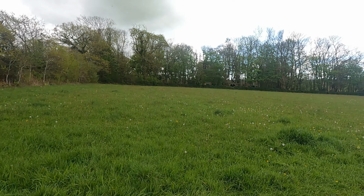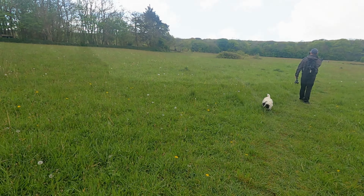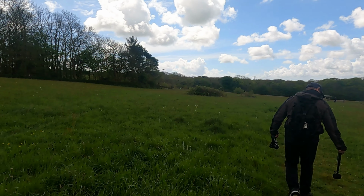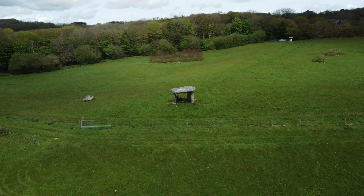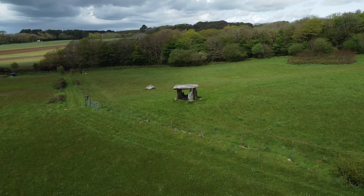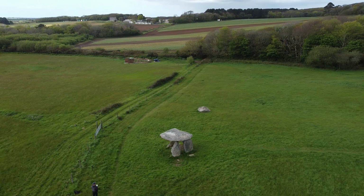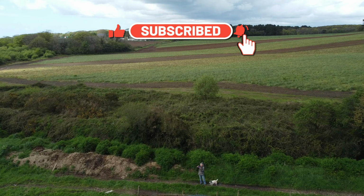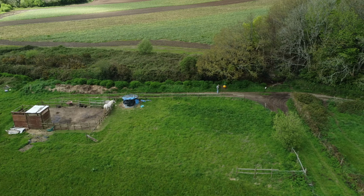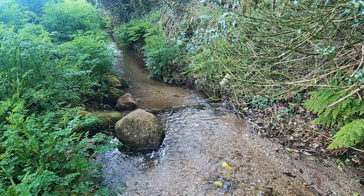Lovely bit of field here. Pretty long, but I think there's a pathway that people have made, which has got a bit shorter grass. Timmy enjoying the water, just a little stream down at the bottom of the field there.